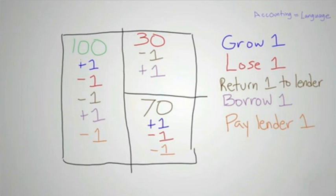Now what happens when the island decides to plant 2 coconuts? Well, those coconuts are now gone. Therefore, the total number of coconuts has decreased by 2. This is represented by decreasing the number on the right side within the owner category by 2.